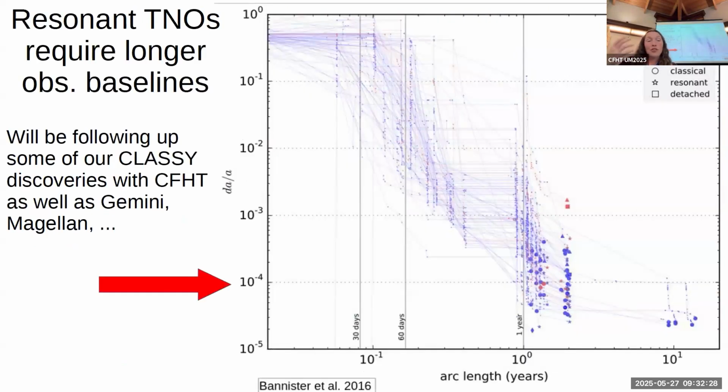One reason that we don't have a lot of resonant objects yet is because it takes very high orbital precision, right? So we have to get down into this very bottom part of the plot, which takes a few years of tracking. So we will be following up our most promising candidates with various telescopes, hopefully CFHT, and getting better orbits.